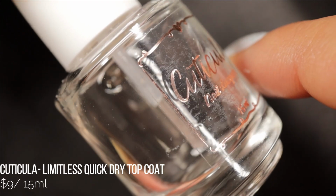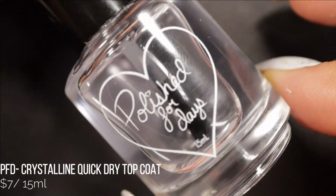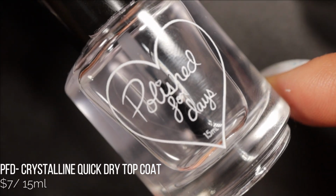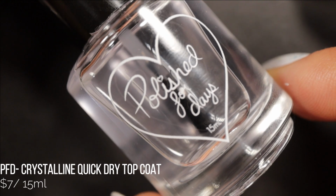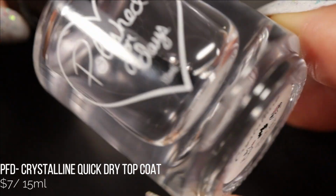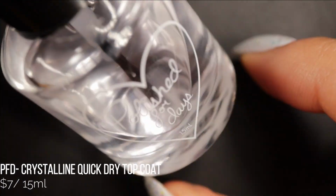Unfortunately, this one doesn't do that, and that's why I buy it time and time again. And one that's become a very recent favorite, you can see I've not used it for very long, but I've been super impressed so far, and I do plan to repurchase, is from Polished for Days, and it is their Crystalline Top Coat. I've only used this for a little bit.